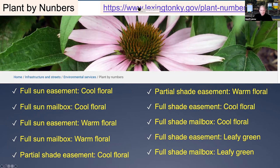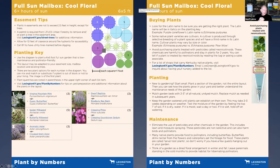And when you click on them on their website, you come up with these two-page documents. Here's the one for the mailbox with the plant list. Here the plants are listed with links where to buy the plants. Of course, this is Lexington, Kentucky, but we can certainly source some of those plants here. Planting instructions, maintenance. Again, a nice little site if you are not a designer and you want help in putting together plants that work together with pollinators.